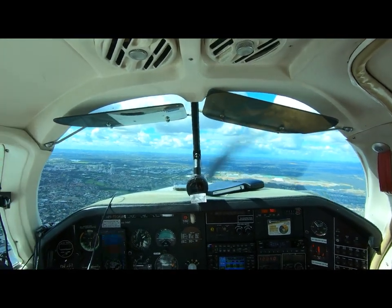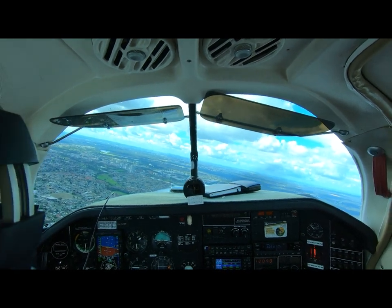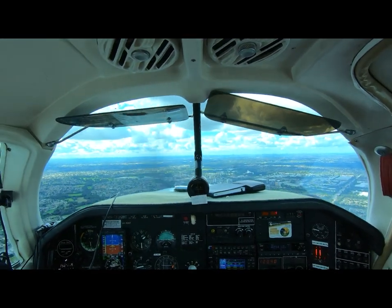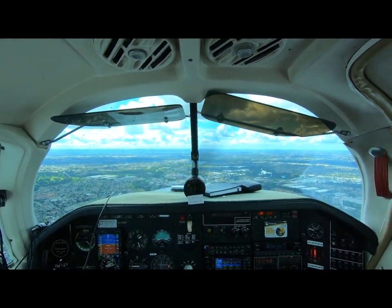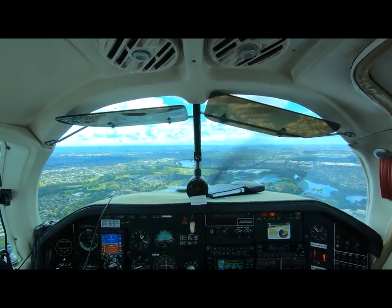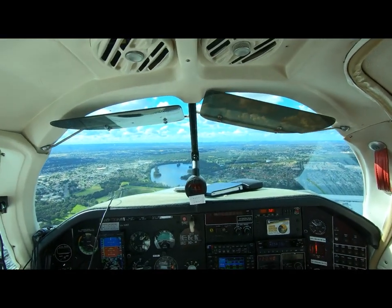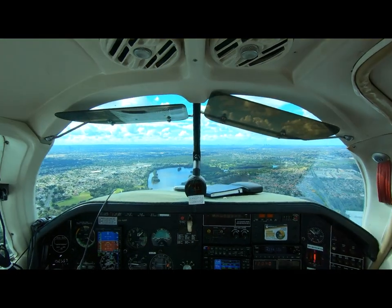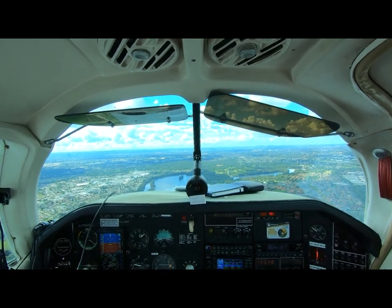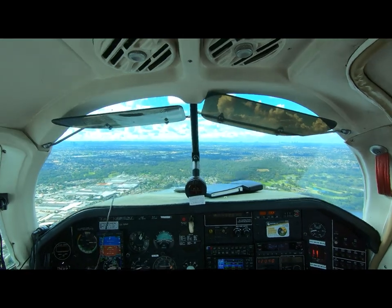Bankstown Tower, g'day, November Whiskey Foxtrot 2RN 1500 inbound with Echo. November Whiskey Foxtrot, Bankstown Tower, join final runway 11 left, report Warwick Farm. Final 11 left, report Warwick Farm, November Whiskey Foxtrot. November Whiskey Foxtrot, Warwick Farm. November Whiskey Foxtrot, runway left, clear to land. Runway left, clear to land, November Whiskey Foxtrot. X-ray Yankee Echo, crosswind 10 approved.